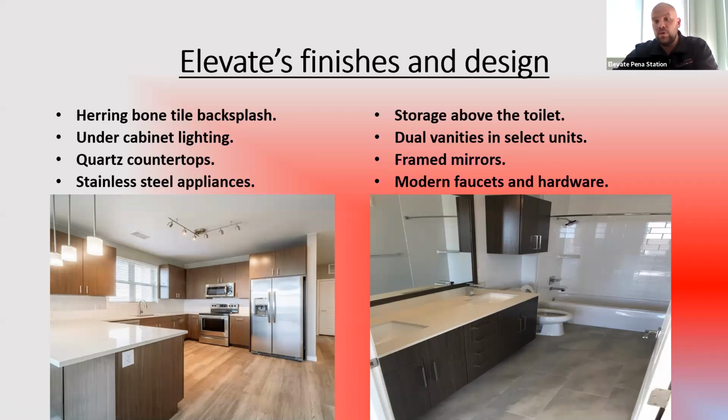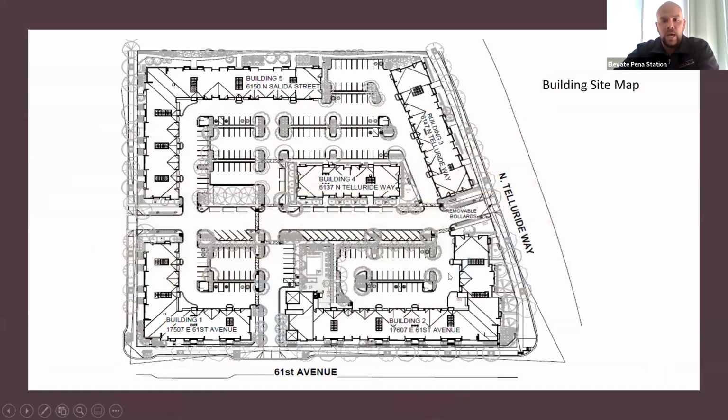And on the right side here, we are one of the few apartment communities I've ever managed that has storage above the toilet, and I love that. And I tell everybody, the framed mirrors just give that touch of class that sets you apart from your competitors too. A framed mirror is where it's at. Dual vanities in specific units, but all apartments will have the modern finishes on the shower head, the faucets, so that modern sharp edge, but keeping it affordable, and tile all the way up to the ceiling, which is an added bonus as well. Tons of storage, you name it. There's so much storage in my apartments, you can't knock it.